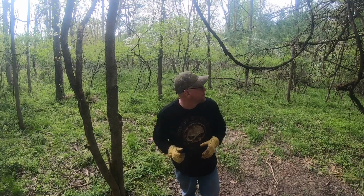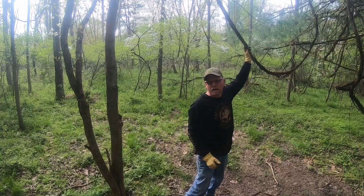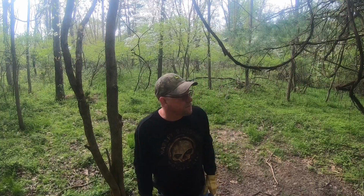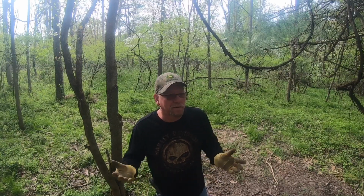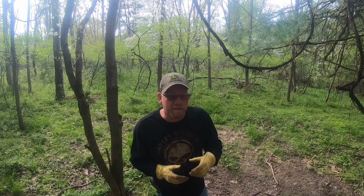I'm back here in the woods. As you can see behind me, got all these grapevines. As I'm out here and I see these grapevines, I try to cut them. They will choke a tree out, and I don't want to see them choking out a really great tree. Now we have a couple nice oak in this part of the property, so I'm going to get the top handle saw out. I'm going to cut that off, and then we'll get down to where the cherry tree is. Hope you'll stay with us.